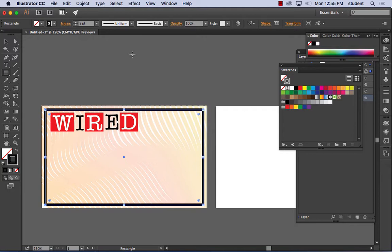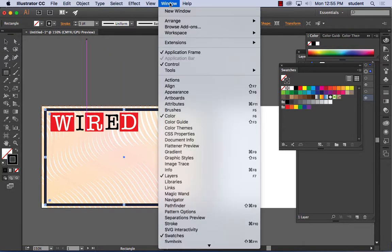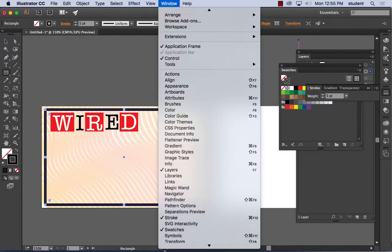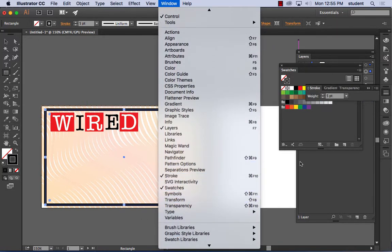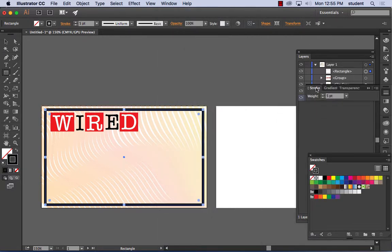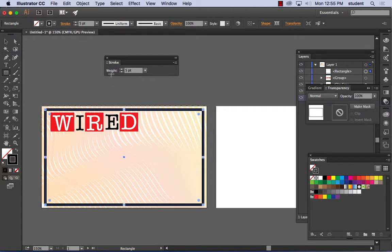In order to make it a dotted line, if you go into the stroke pop-up window, you'll notice there's actually an option for a dotted line. If I could find my stroke pop-up menu, where's stroke? Somewhere over here. Here it is. So in the stroke pop-up window, you can actually adjust. Right now it only says weight, right? That's not giving me a lot of information. But what you can do is go into the pop-up window and say show options.